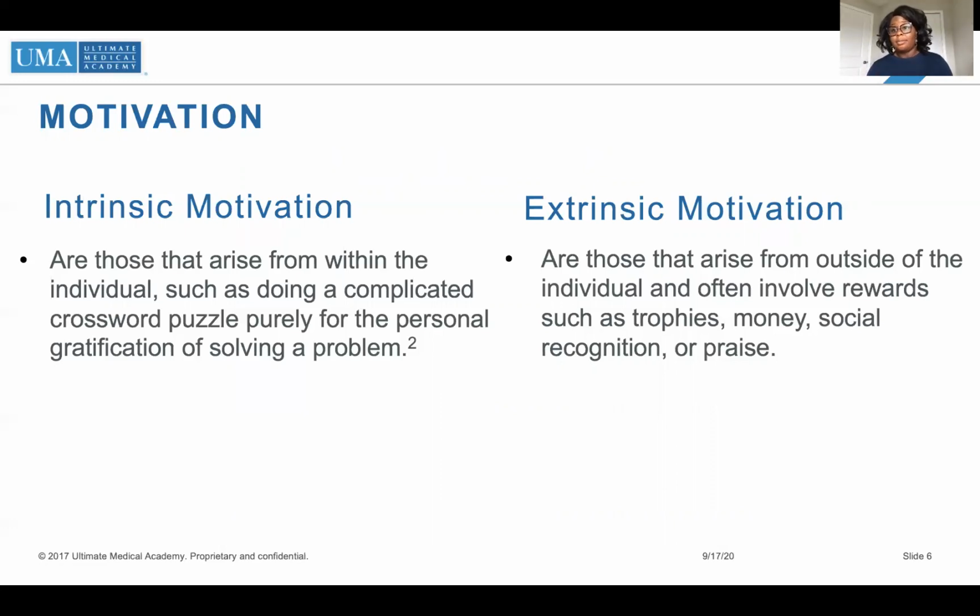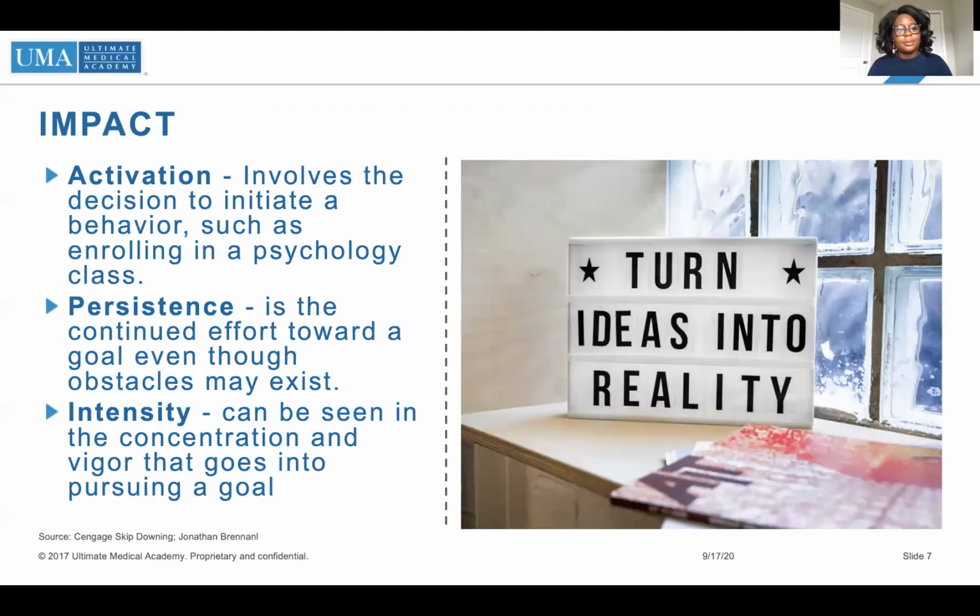Now, for example, when it comes to getting a degree, you may say, I am intrinsically motivated. I just want to get a degree because it will bring a sense of pride and self-gratification. Or you can say, I want to get a degree because I want to be able to take that certificate and put it on my wall, right? So asking yourself what motivates you, if it's intrinsic, if it's extrinsic, but knowing that for yourself is important, because again, it'll give you direction for how to pursue the kinds of behaviors that will lead to your goals.